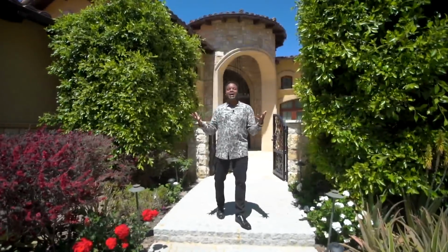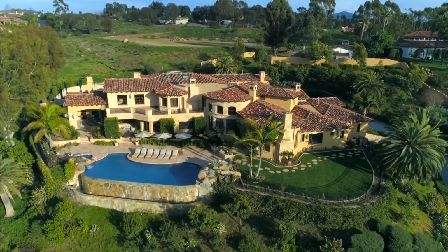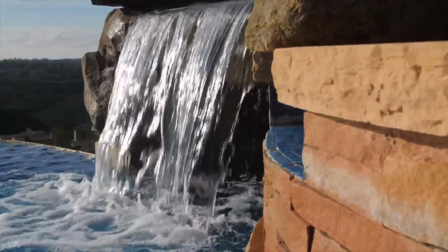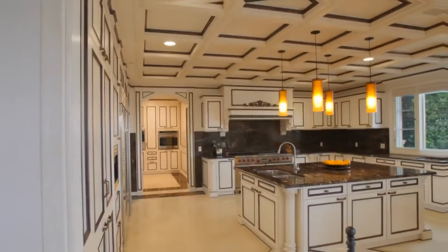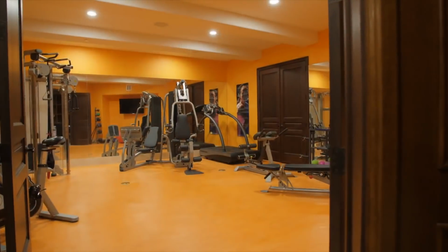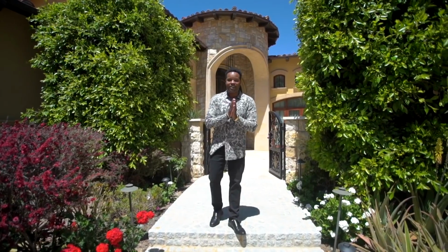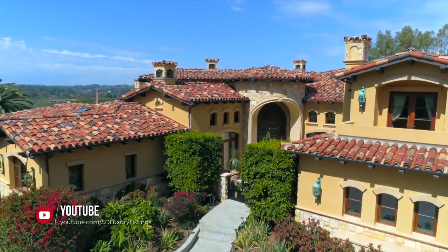Here we are set high above the Crosby Estates at this beautiful Mediterranean masterpiece, a place where the builders of the home were literally brought in from Italy to construct what really can never be done again. Wait until you see the inside of this property. The imported marble, onyx, rich walnut, private gym, sauna, 1,500 bottle wine cellar, located here in beautiful Rancho Santa Fe. It doesn't get much better than this. So without further ado, let's go take a look inside.